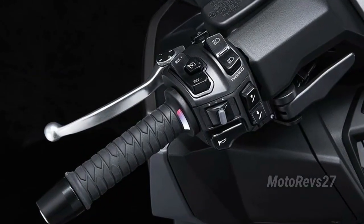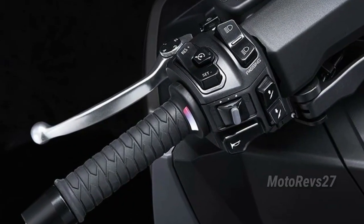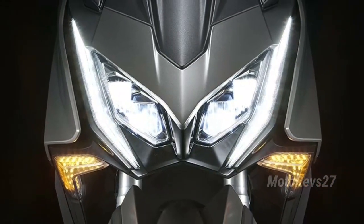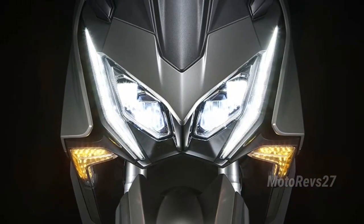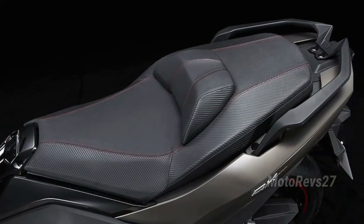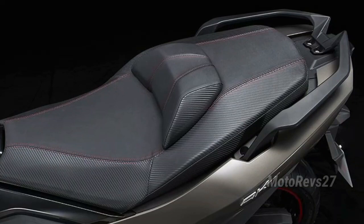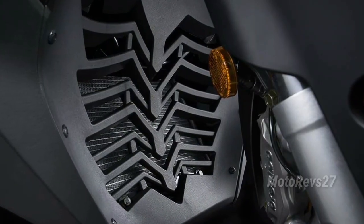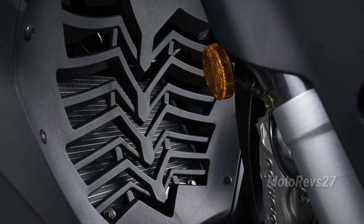The accelerator is equipped with an ETS control system, electronic throttle system, ride-by-wire, which is used to manage the new traction control TCS, which debuted on the AK550 Premium along with cruise control. Also standard is the AIBS Advanced Intelligent Braking System, which integrates cornering functions with ABS functions.